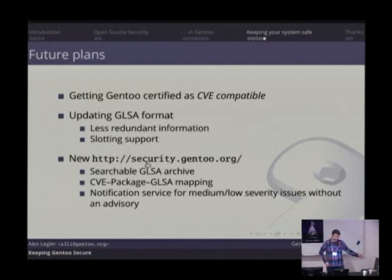Okay, so we now know how to keep your system safe, how to keep updated on advisories we send, what other things there are. What are we as the security team going to do in the future? The first thing that I already mentioned is getting CVE compatible. This means that we have, for each and every advisory we send, a link to CVE. We give you a possibility to look up CVEs that affect Gentoo, see what packages in specific these CVEs affect, and some other information. So this is a long-term goal that we're hoping to achieve in the near future.